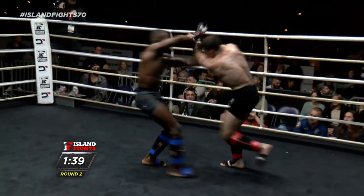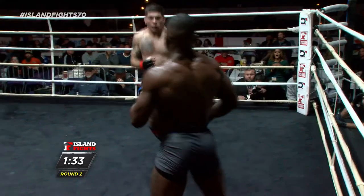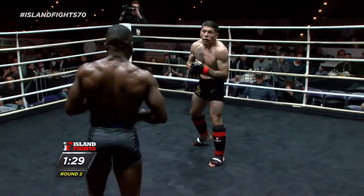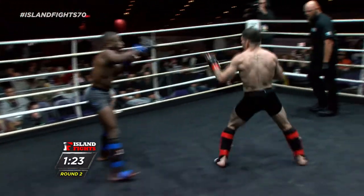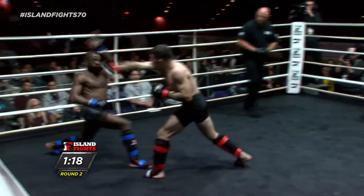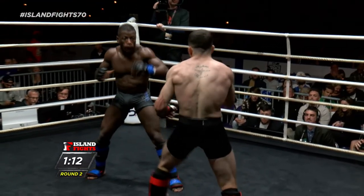Nice. Pivotal spot in this fight. High-level wrestling from Chris, man. High level. That's high level. Nice switch kick. Yes. Oh. Three misses. I think he's throwing that 1-2 to bait him. Looks like he's trying to miss to get him to bite on it.